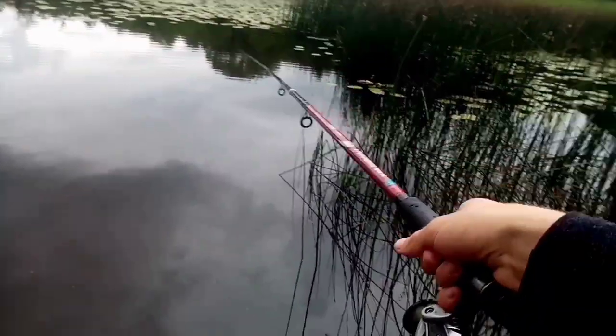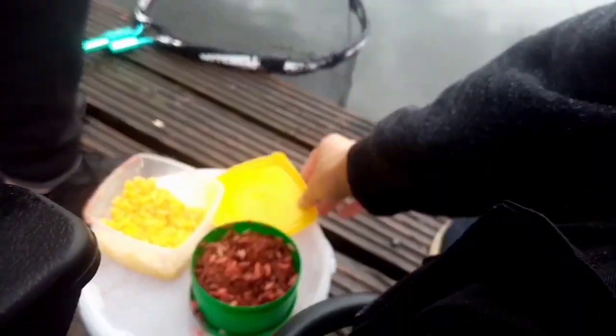For a little bite. Even though the ground bait I threw was literally there. 5 hours. Oh, my float's going. I'm on. Oh, that's big. That could be a tench. Oh, it is a tench. Oh, it's a bream. Oh, no. Oh, he's not big. Bream.